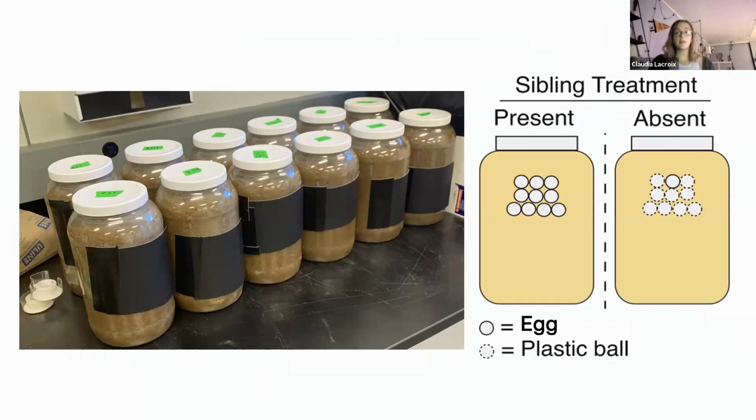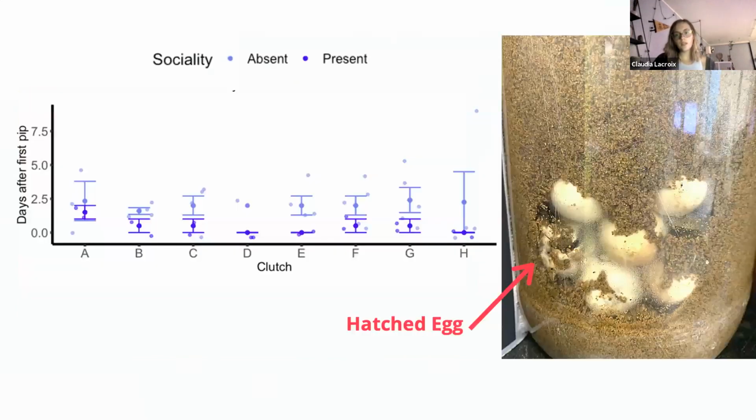I used a similar setup as the aquarium, except this time I buried eggs in jars of sand. I buried them in either a group of 10 eggs or a single egg. I found that the group of 10 eggs were often the first to hatch with respect to each clutch, and the hatchlings that hatched alone hatched significantly later. This is especially cool because it indicates that siblings have some sort of cue that modifies hatching behaviors.